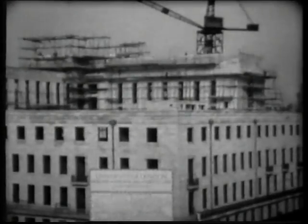Furthermore, the edited material only takes us as far as the laying of the foundation stone, and this edited film was not given its anticipated soundtrack. We shall now see that film just as it was left some 50 years ago.